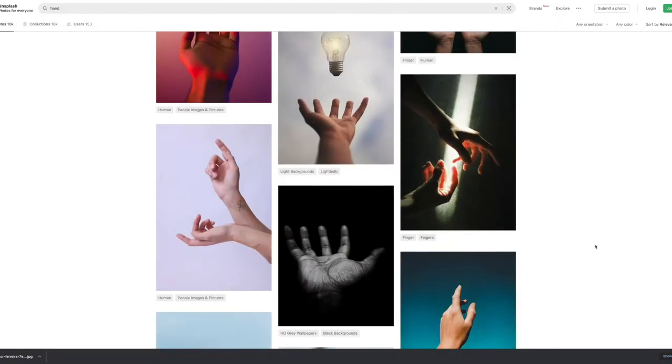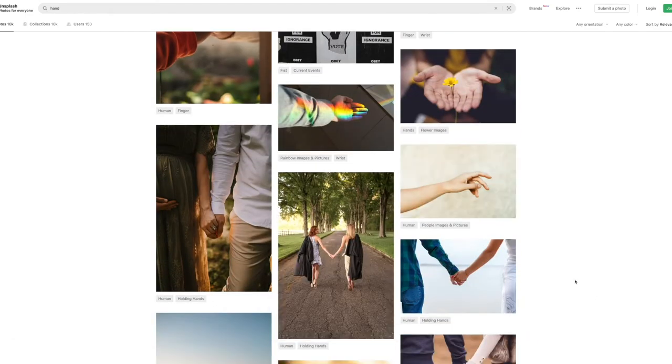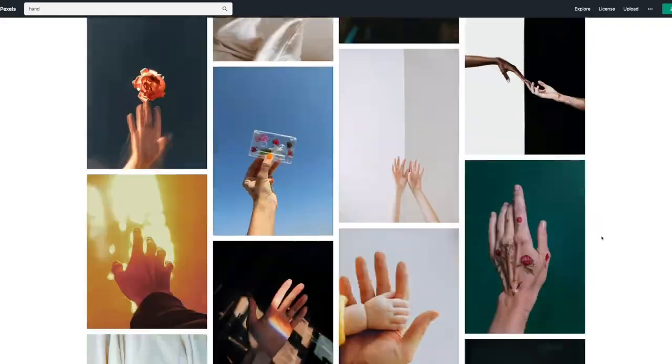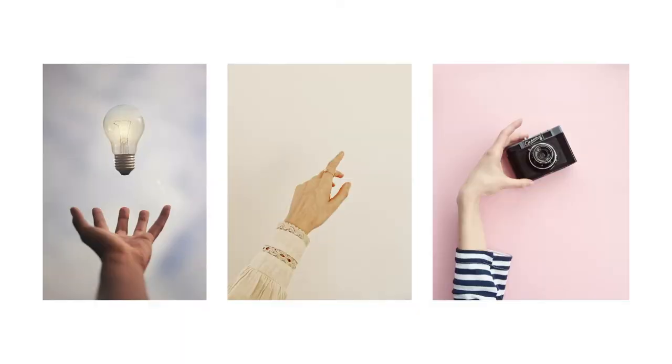When I was looking for photos of hands, I had a very distinct idea of the emotion I wanted to convey in mind. I pulled a bunch of different photos. These were some of my favorites. While I liked this set, I felt that some of them were too expressive. I wanted something a little more neutral.